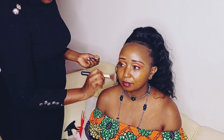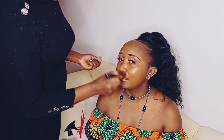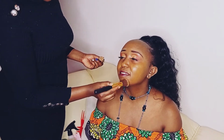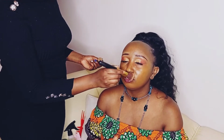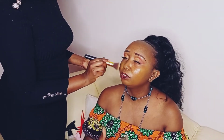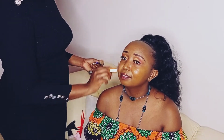Looks amazing. And you don't have to apply a lot, just a little bit to make your skin really look good, to have that glow.